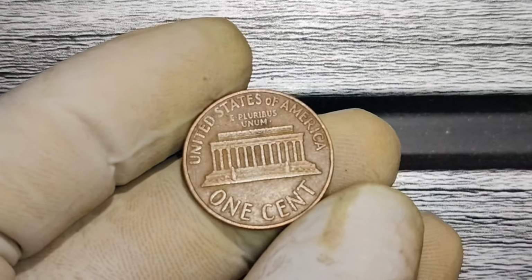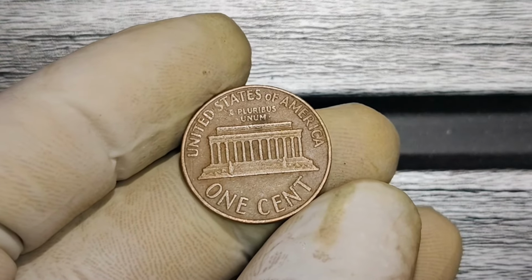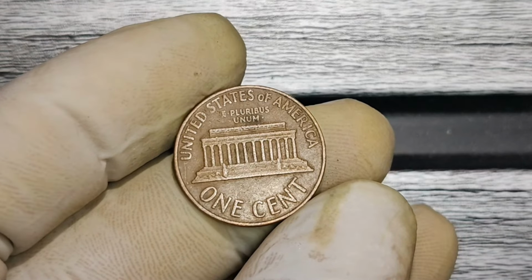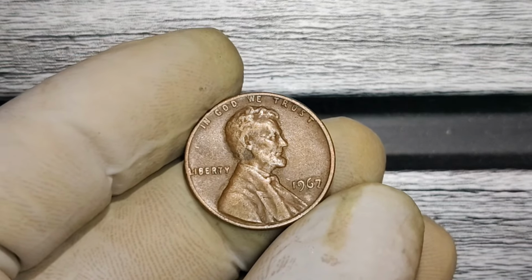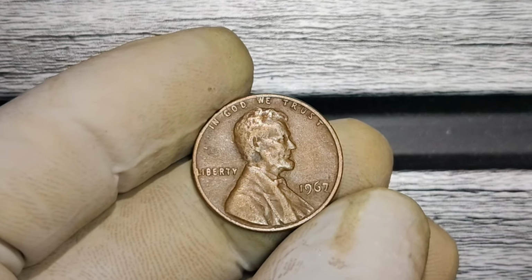Now, I know what you're thinking: how on earth can a simple penny be worth a fortune? Trust me, I had the same thought when I first got into coin collecting. But today, I've got a wild one for you: the 1967 no-mint mark Lincoln penny. This tiny copper coin is currently valued at $1.2 million in the right condition. Yup, you heard that right. A coin most people wouldn't even glance at before tossing into a jar could be the key to an early retirement. Imagine digging through your couch cushions and finding enough money to buy a house.